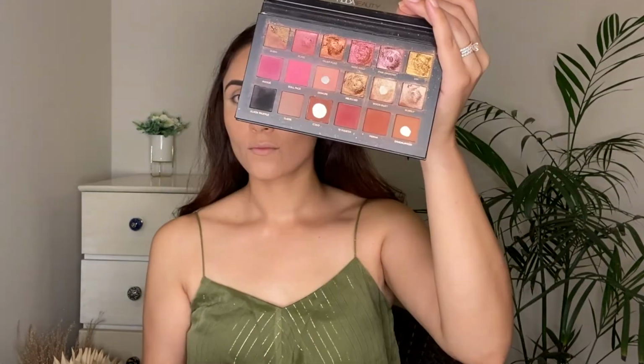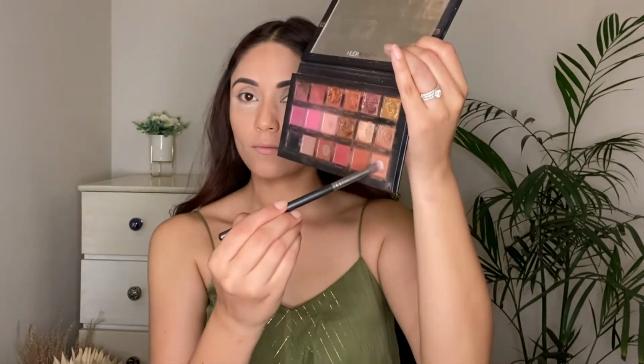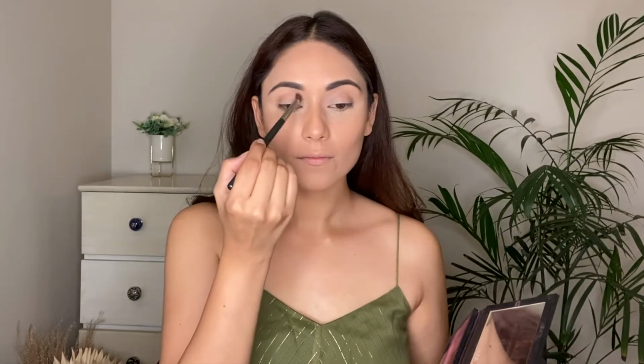Alright, so let's start with the eye makeup now. I'm taking this rose gold palette from Huda Beauty, and I'm using this lightest brown shade in the palette and applying this on my crease. Next, I'm taking this shimmer shade from the palette, and I'm using my finger to apply this shade. You know, all these shimmer shades, they look more intense when applied using a finger. So make sure you do that.